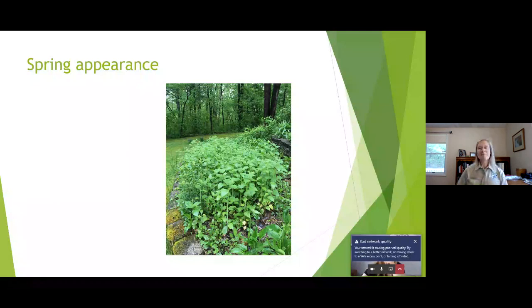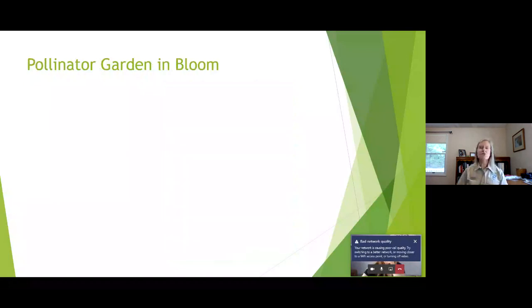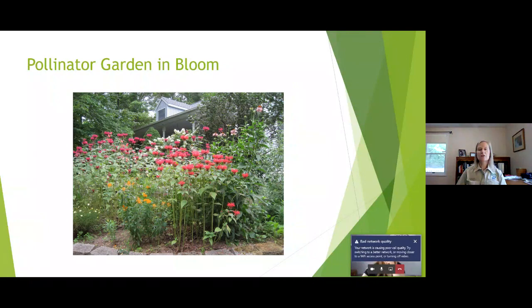Then usually in June, mid to late June and in through July and then through the fall, this is what you're going to have in your pollinator garden at home. So this is my garden at home in the summertime. And the red flowers are Monarda or bee balm. And the orange in the foreground is butterfly milkweed. The tallest plants that you can see growing there are purple coneflower.